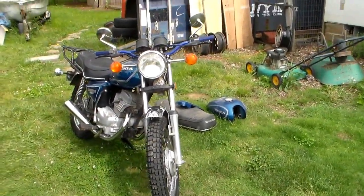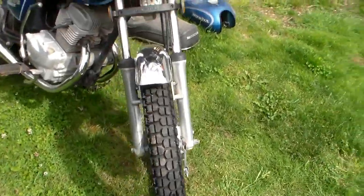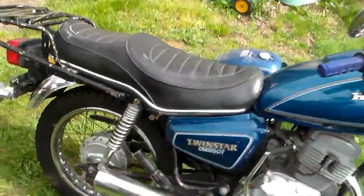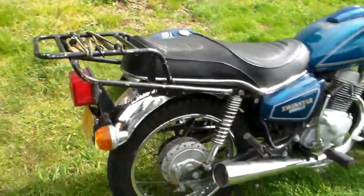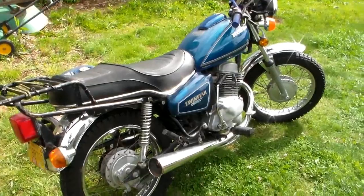Right. Run down to the mailbox. Yeah, exactly. Just keep it right there. Like I say, it's got an electric start. And it has all the goodies. It has a new battery, put in last year. Well, Mark, thank you.